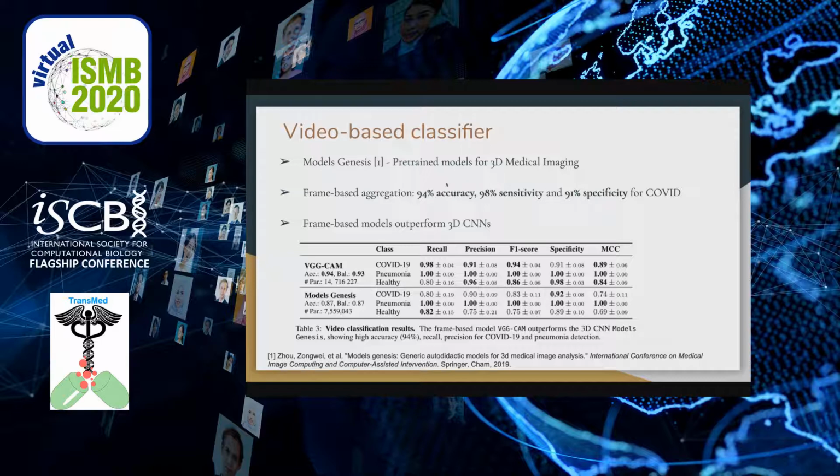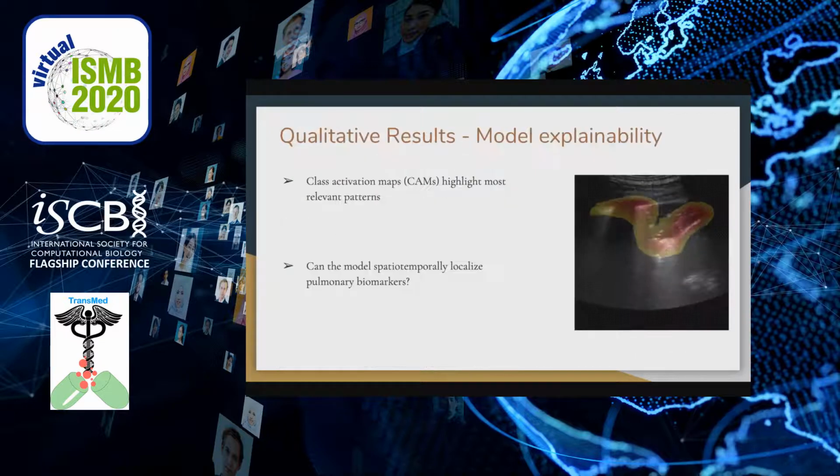And there we report numbers that we actually think are the most informative metrics to report. So there we have a sensitivity of 98%, again in this 5-fold cross-validation, and a specificity of 91%. And these numbers are actually comparable to numbers reported for CT and X-ray also, which gives us hope that ultrasound can indeed be a feasible surrogate for the aforementioned techniques.